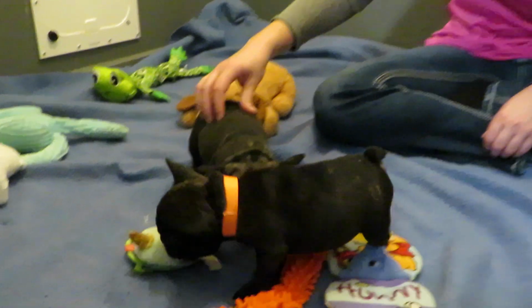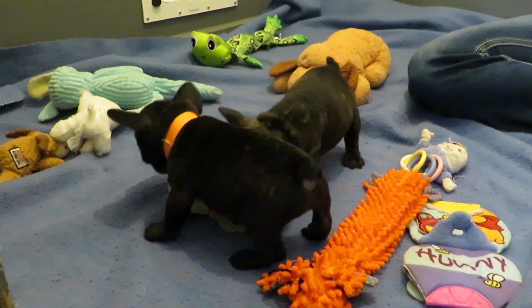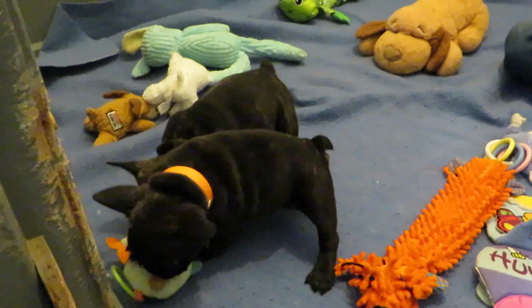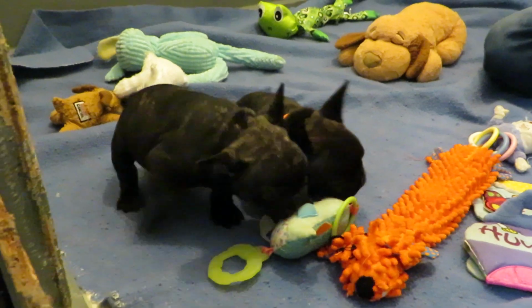Look at your little Frenchie butts. These two are very small. They're gonna be smaller Frenchies, probably around 20 pounds or so.